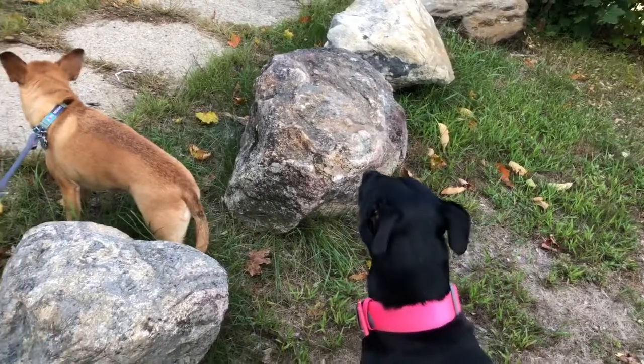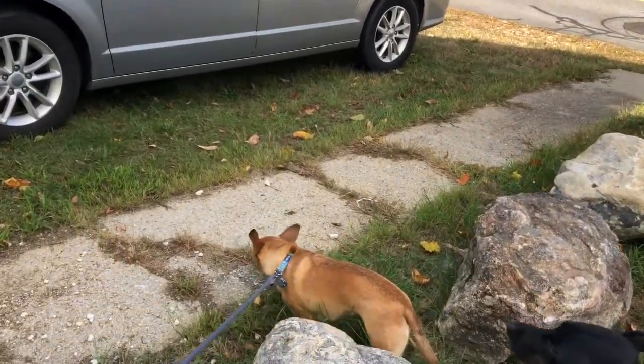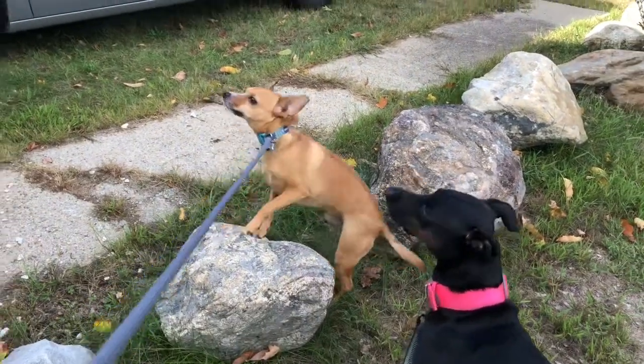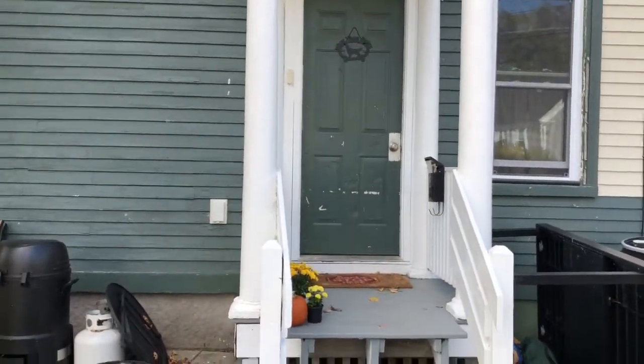Alright friends, I figured we would start this tour outside since that's where I am. That's my big old minivan, this is where I park, this is Hercules not moving. Come here buddy, come, food. This is my front step, going up into my house.